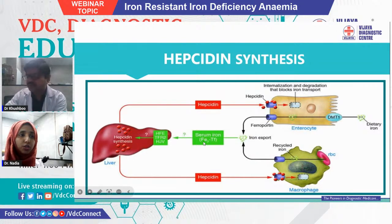If the transferrin saturation in the body is high, implying that the iron levels are adequate or optimal, then the hepcidin levels increase, thereby blocking iron entry from the enterocytes or its release from the macrophages. So understanding this iron sensing complex is important to understand the pathway of hepcidin synthesis.